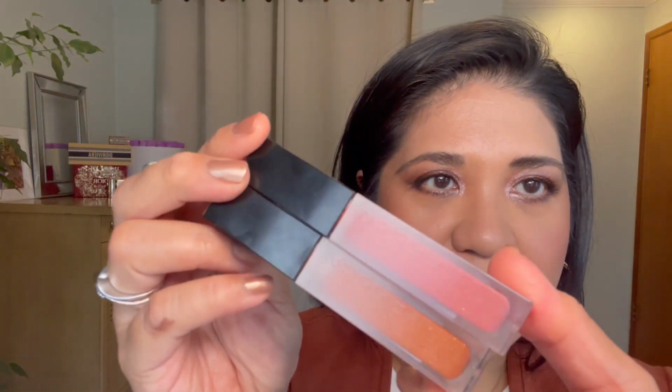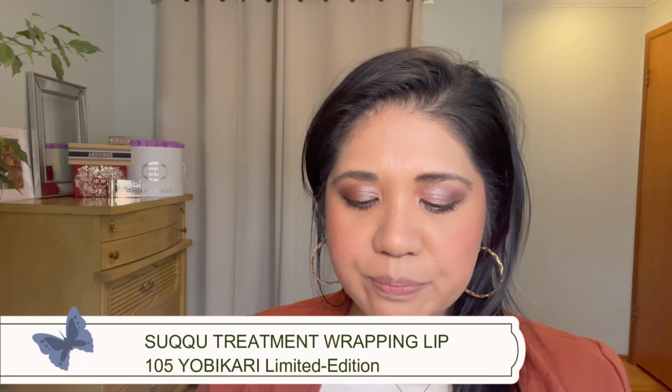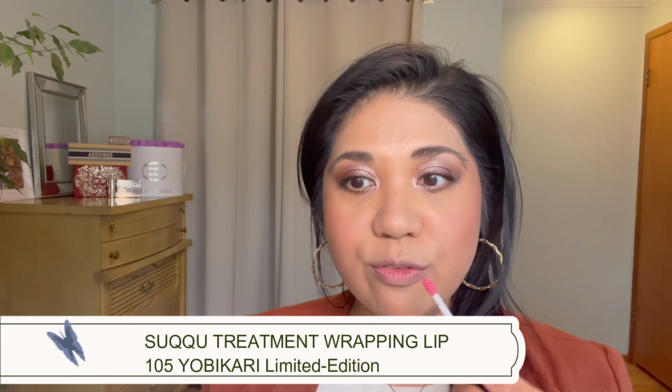I'll grab the two corresponding treatment wrapping lips that came out in this collection. And they have a bit of shimmer, if you can see. So one is a more cool tone pink and the other is definitely more brown. So this is the shade 105.